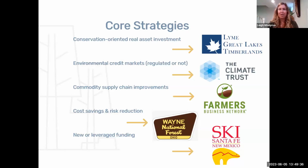Environmental credit markets, that can be compliance, that can be voluntary. We have the Climate Trust represented in the boot camp this week. And everything I know about the avoided conversion of soil carbon credits, I've learned from the Climate Trust and those colleagues. They're also involved in improved forest management projects. Commodity supply chain improvements. For those who've been following along, Farmers Business Network and the Environmental Defense Fund launched a pilot loan program where you get a discount on the rate of your farm operating loan for implementing a number of best management practices related to climate-smart and soil health agricultural management practices.